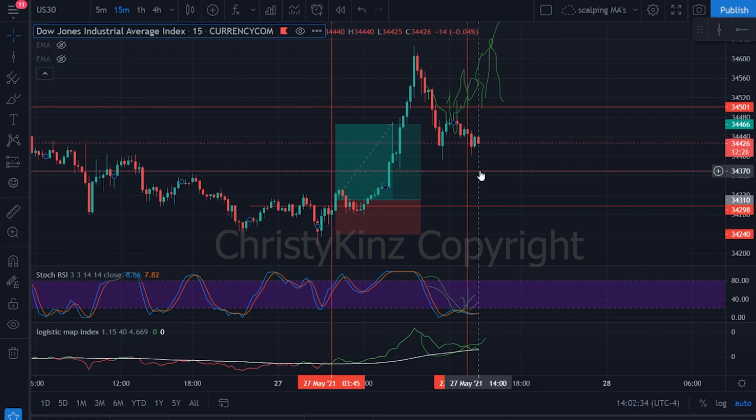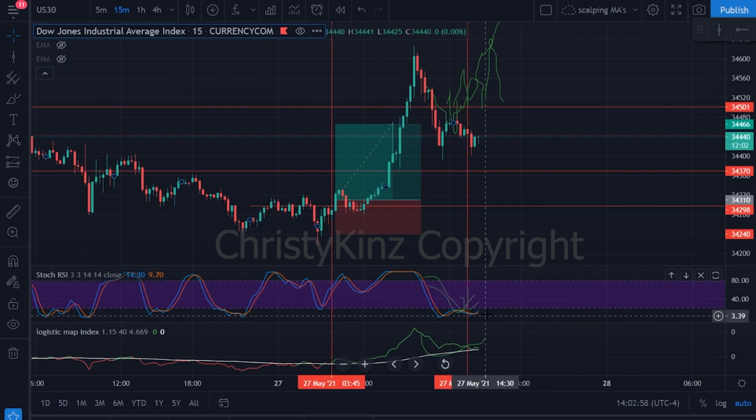For me, for the lot sizes I have, it is about $500 for each of my trades. So if it hits that, I would be losing. And I do have 4 of those that I took on this candle here. So potentially could be losing up to 2,000. And then I just entered another 2 more trades based off of the LMI and the stochastic cross that you guys can see happening down here now.